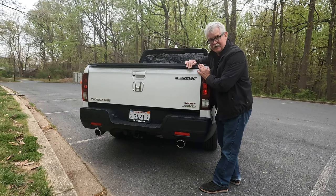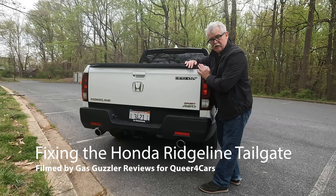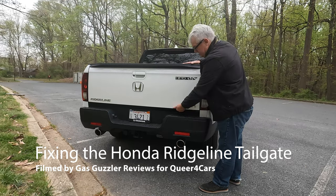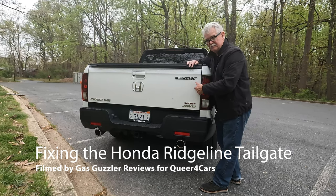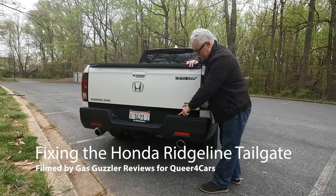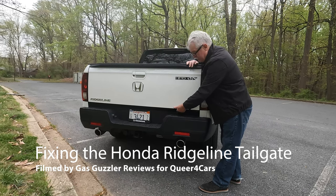Something that the Honda Ridgeline has that other pickup trucks don't have is that this rear tailgate also swings out. So let's give it a try. And for some reason, this tester model isn't working. It says release right here. There's nothing under here other than that. I'm not really hearing anything.